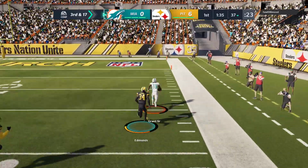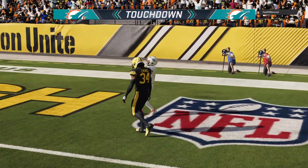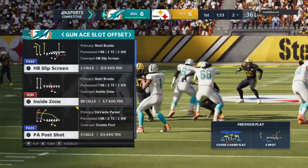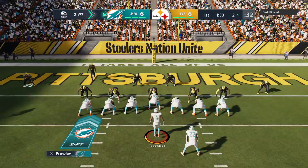Just like that incomplete pass. Through an opening, and there he goes. And all the way in for a Miami touchdown. Jakeem Grant, 63 yards. And the Dolphins have tied it. Now they can take the lead with the extra point.